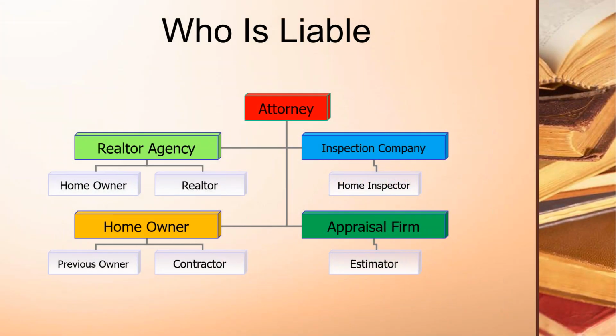Who's liable? Good one. Who's going to be liable? The attorney's going to call you. The inspection company's going to drop into the home inspector. Basically, the realtor's going to have to be tied into it. I mean, these are a nucleus of liable situations for mold.